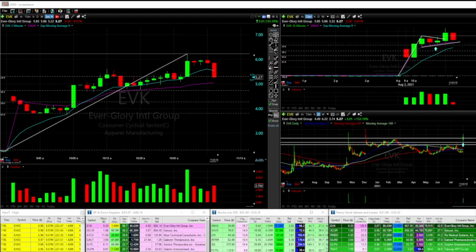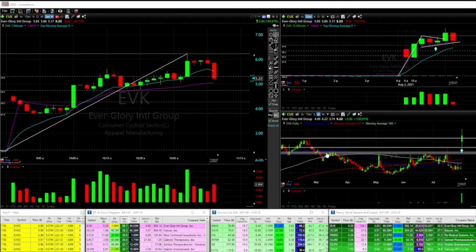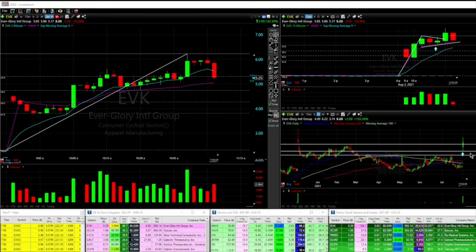EVK was one of the ones we had on watch today. We were watching to see if this one would hold the 380s area for support. Here's the line we drew in pre-market. These tops here, some bottoms here, and some more tops back here. We're all in that 380 area, and we're watching to see if that level would hold support.